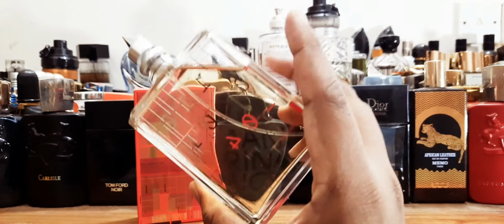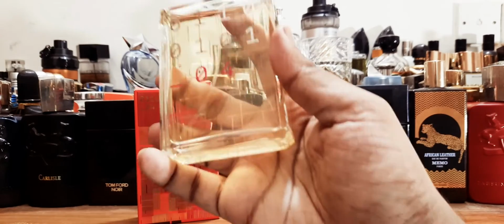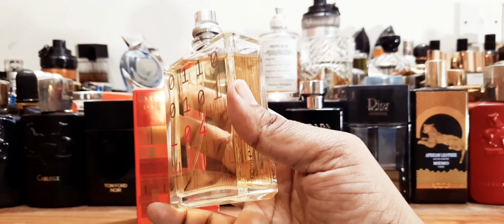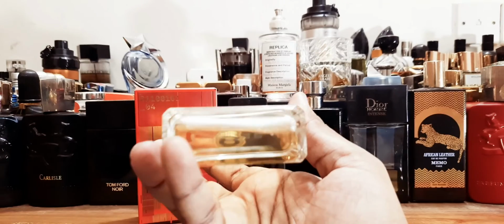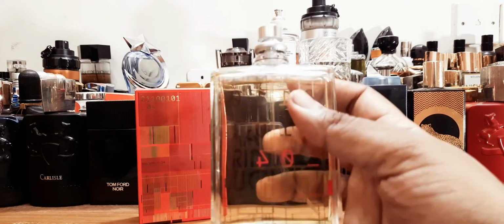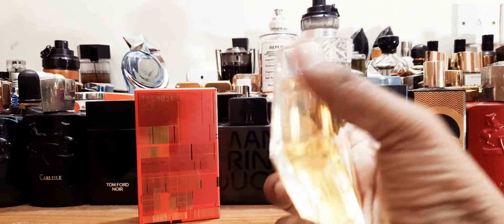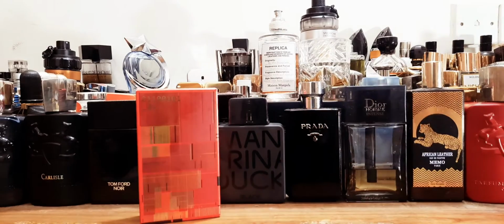I don't know if there are any fakes of it, but be careful where you buy these from. Take a look at the detailing of the bottle. It looks very smooth, very nicely polished. On the base, you get your sticker. The minimalist vibe of this bottle reminds me a little bit of Chanel Allure Sport and Cologne Sport bottles.